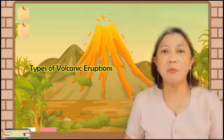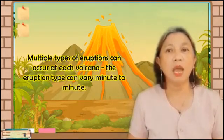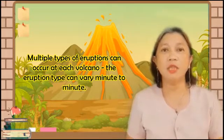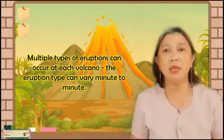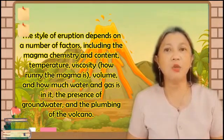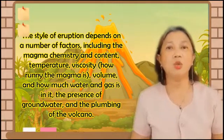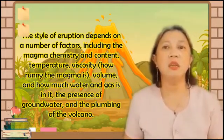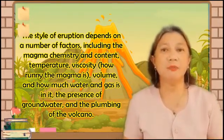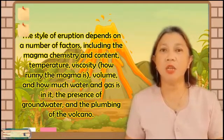Types of volcanic eruption. Each volcano erupts differently. Multiple types of eruption can occur in each volcano. Eruption type can vary minute to minute. The style of eruption depends on a number of factors, including the magma chemistry and content, temperature, viscosity, volume, and how much water and gas is in it, the presence of groundwater, and the plumbing of the volcano.